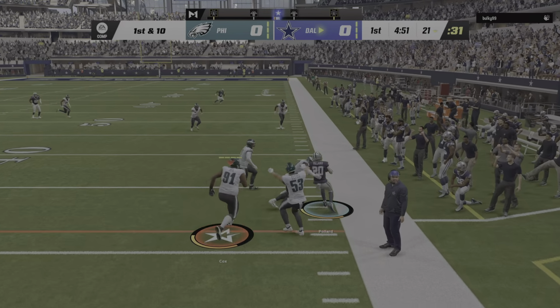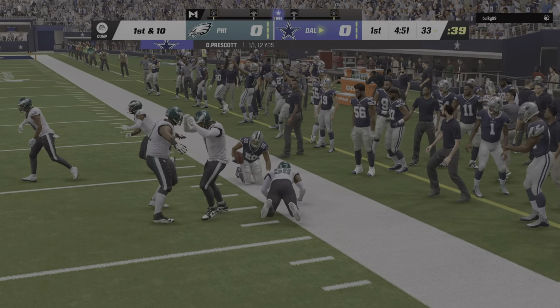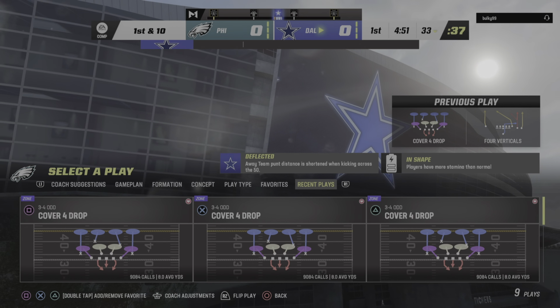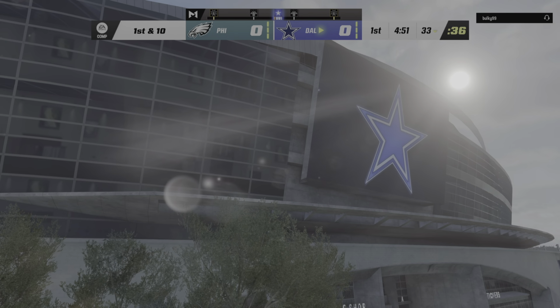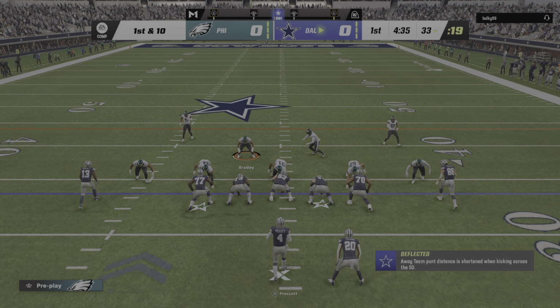Dak going to start out going to the air. Throwing for his running back, and he's got him, complete. And he'll have this past the 30 prior to going out of bounds. 12 yards on the gain, a great start for this offense. So they'll come up first and 10 now from the 33.